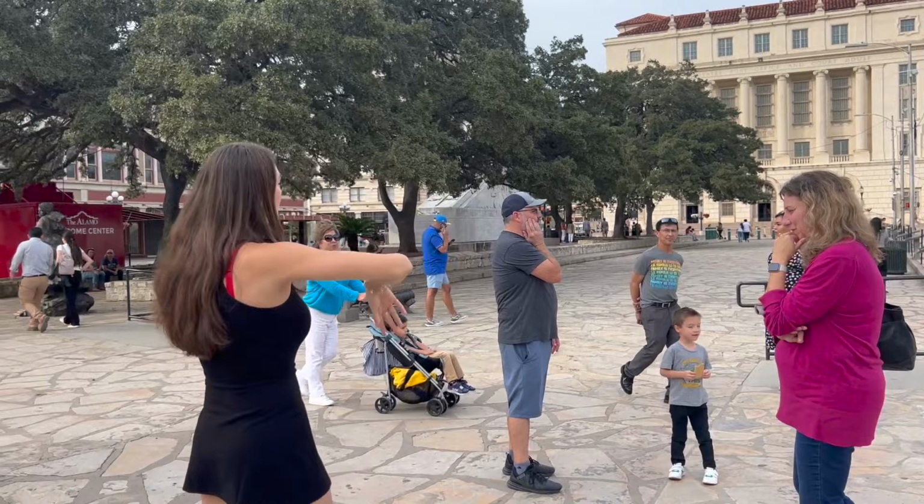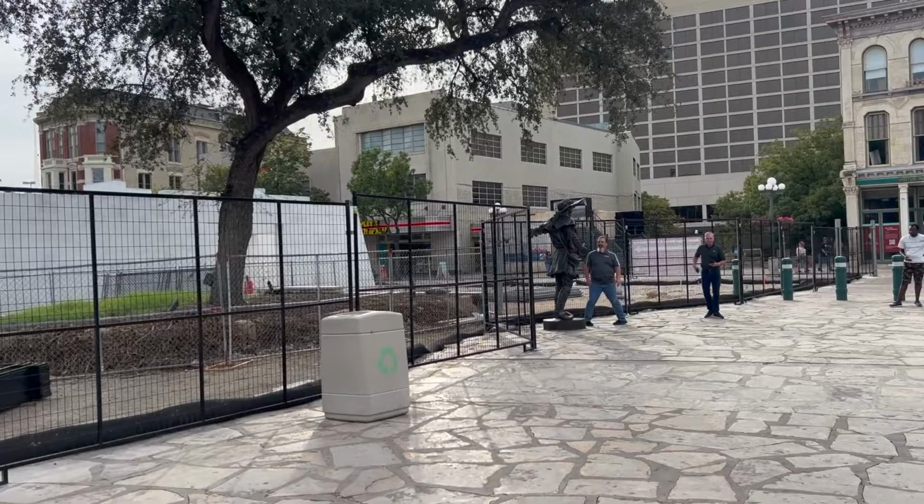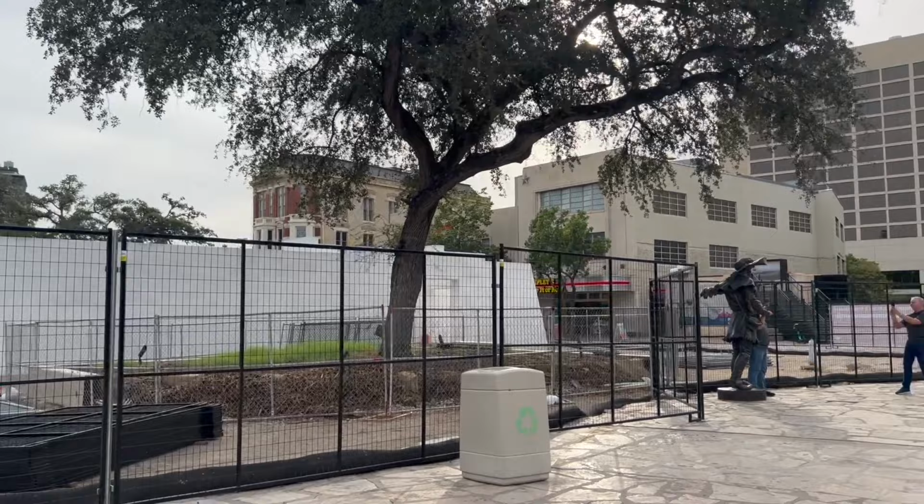If you look over here, they have the post office and the courthouse. It's all based on the Alamo, which is so cool. And then they have some monuments over here. And that really awesome monument over here as well, which we will check out. So let's go check this man out over here.